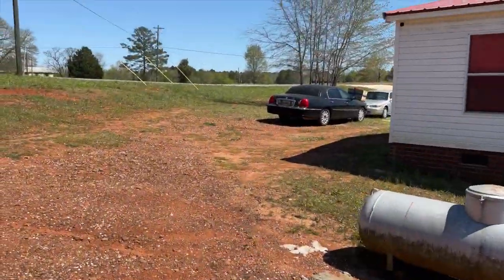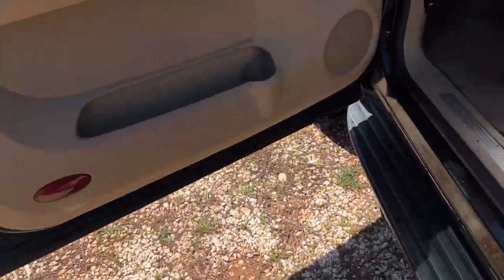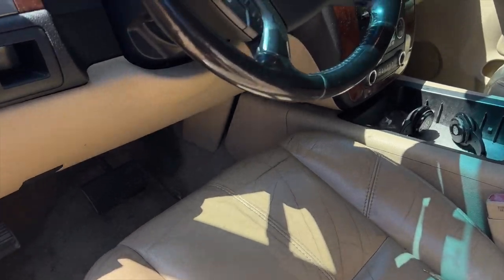Still got the Lincoln over there. Ain't worried about that right now. But yeah, man. Got the Impala. Tahoe build, man.